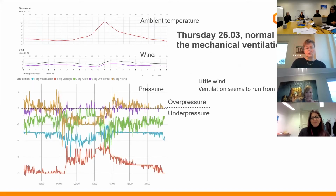And here you can see a picture on the top. I have put in the temperature situation that day, the outdoor temperature. That was Thursday, 26th of March. And it was a situation when we had expected to have normal ventilation. And below the temperature, you can see the wind. It's very little wind that day. And in the bottom, you can see the pressure difference between these rooms and the outside.